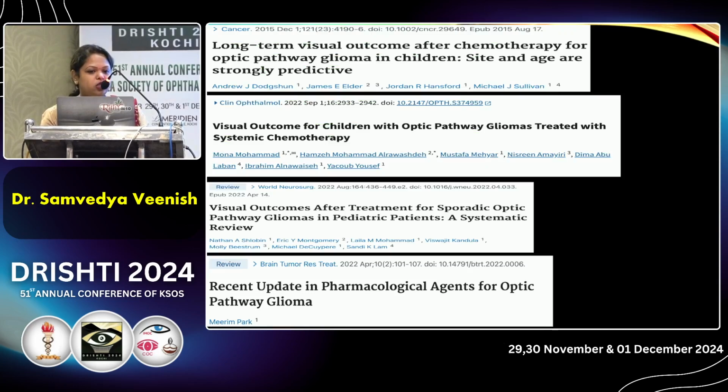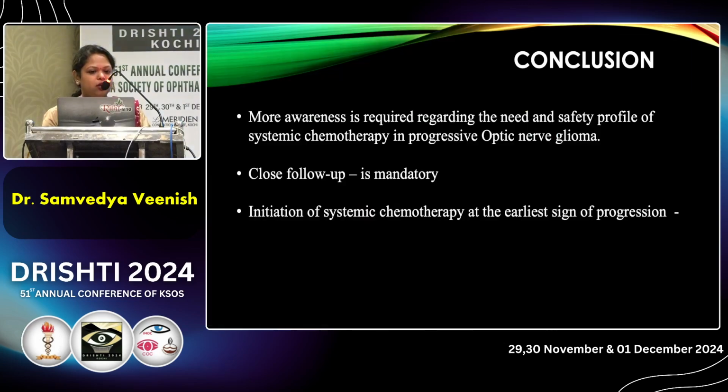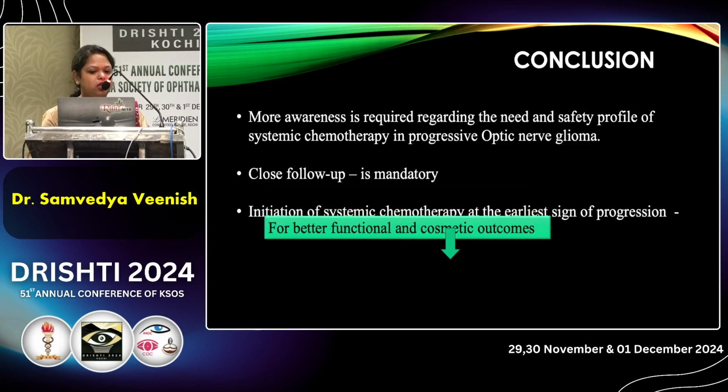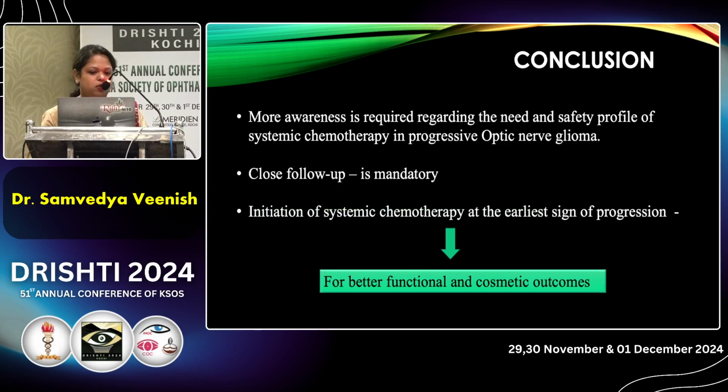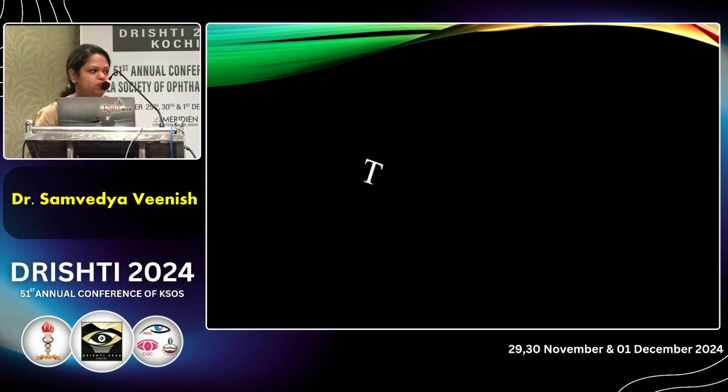In literature search, we found that children who underwent chemotherapy had favorable visual outcomes. And so to conclude, I would like to say that more awareness is required regarding the need and safety profile of systemic chemotherapy in progressive gliomas. A close follow-up is mandatory, and initiation of systemic chemotherapy at the earliest sign of progression is required for better functional and cosmetic outcomes. These are my references, and thank you.